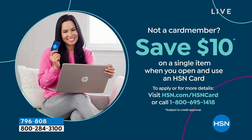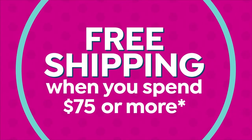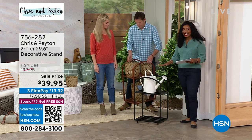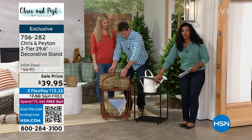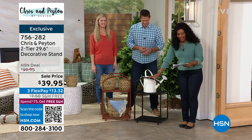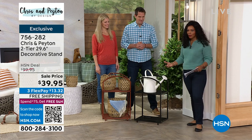We gave you a sneak peek of the two-tier decorative stand. You were loving it. You didn't wait for us. Smart. In either black or brick red color. This used to be $60 more. The stand used to be just about $100. Now you're getting it for $39.95. For that price, you can have a few of them if you choose.